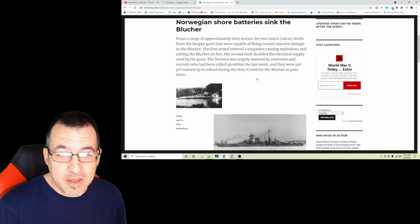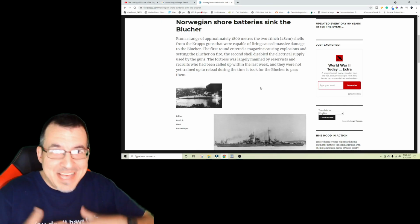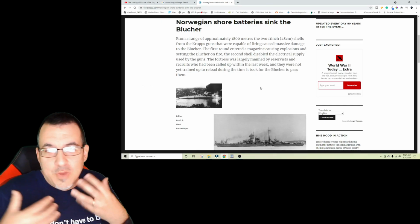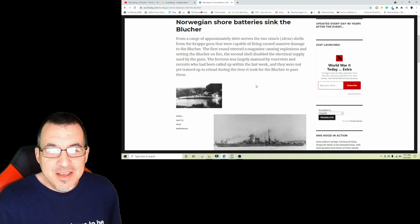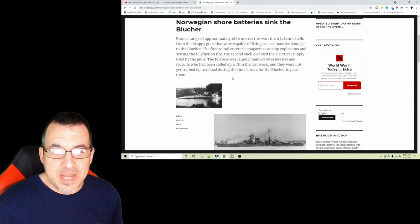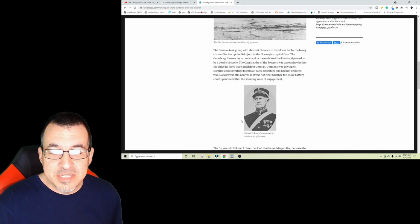The fortress of Oscarsburg was largely manned by reservists and recruits who had been called up within the last week. That's why you see that scene so masterfully done where, like, the one guy's throwing up and they're nervous and they're questioning, but you've got this veteran commander. They were not yet trained up to reload during the time it took for Blücher to pass them. So here's the guy, Colonel Eriksson, a bad dude, man, and I mean that as a compliment.